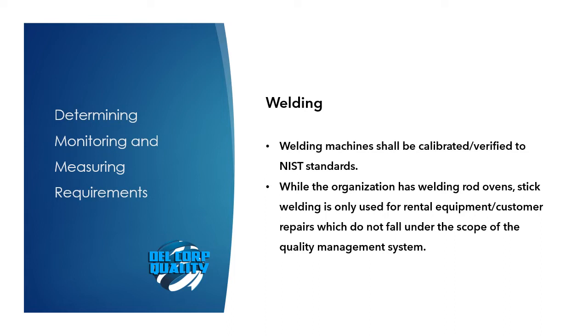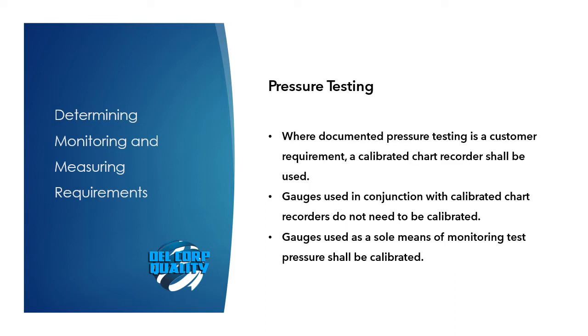While the organization has welding rod ovens, stick welding is only used for rental equipment, customer repairs which do not fall under the scope of the quality management system. Pressure testing. Where documented pressure testing is a customer requirement, a calibrated chart recorder shall be used. Gauges used in conjunction with calibrated chart recorders do not need to be calibrated. Gauges used as a sole means of monitoring test pressure shall be calibrated.